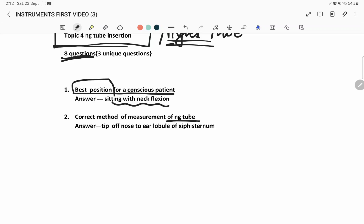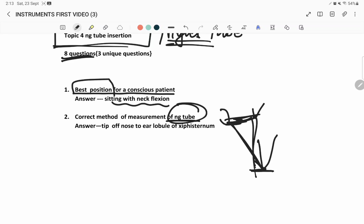So the correct method of measurement is, you take from the tip of your nose to your ear lobule to the xiphisternum, the end of the sternum. This is the correct way of measuring the NG tube.